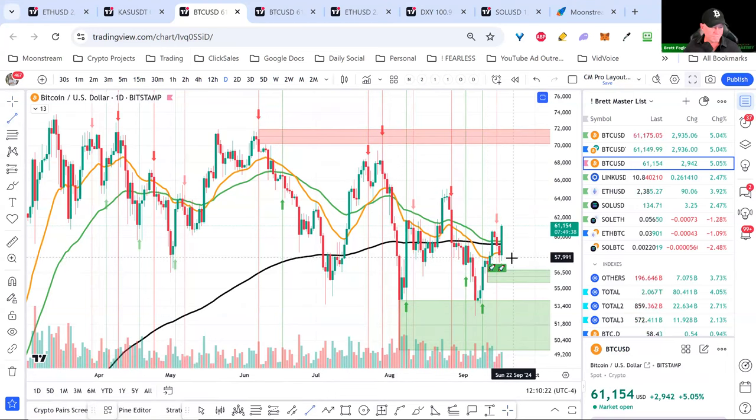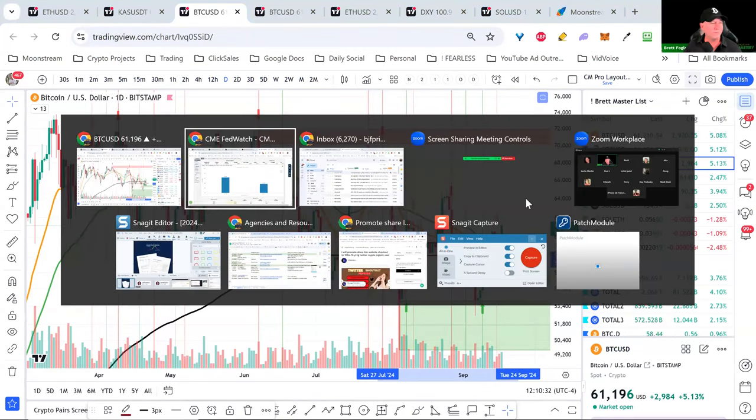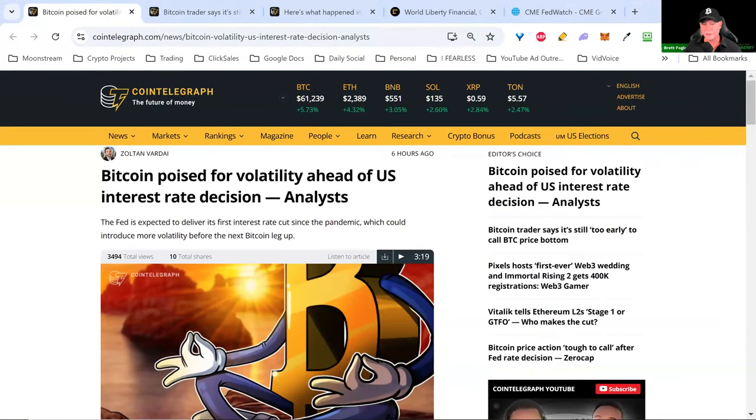It is very interesting to me, and I think that we've put in a bottom and we're putting in a higher low. All right, so I keep teasing you with some news, but pay attention to this. This could be big.